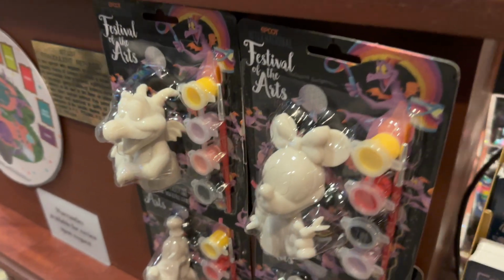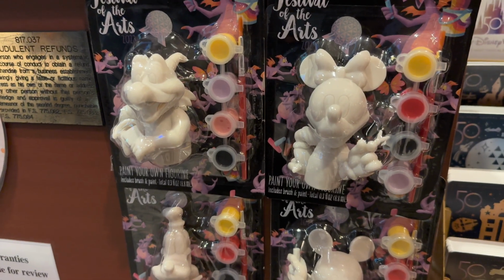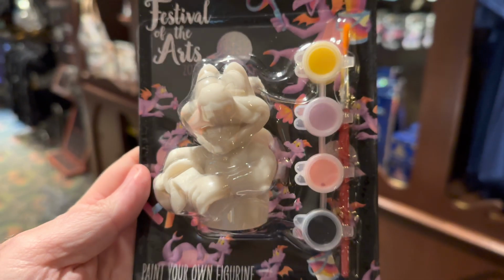So here are our options. Adorable paint by number figures. There's Figment and Minnie and Goofy and Mickey. I think we're going to have to go with Figment.